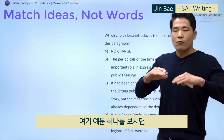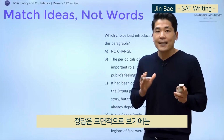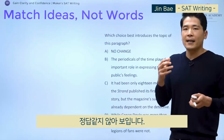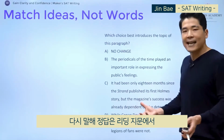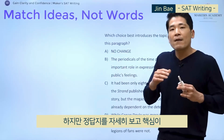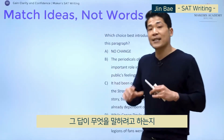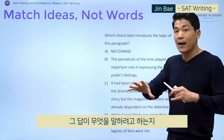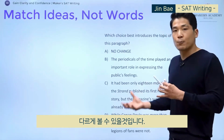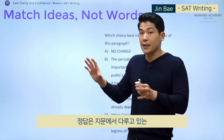Now, the reasoning behind this tip is that the correct answers to a lot of these questions on their surface won't look like they should be right. In other words, the correct answer won't have specific words that you'll find in the reading passage. However, if you take a deeper look at the answer choice and really try to understand the idea that it is expressing, then you might see things differently. And the correct answers to these questions will be consistent. Their ideas will be consistent with the main ideas that are discussed in the reading passage.